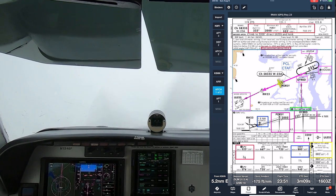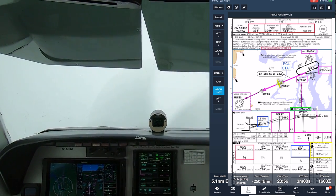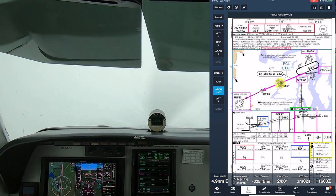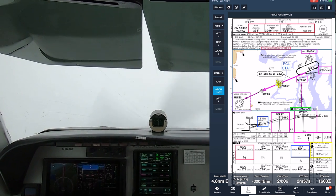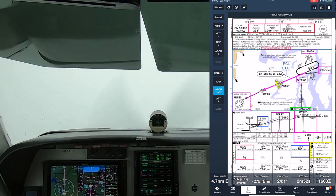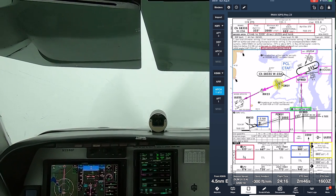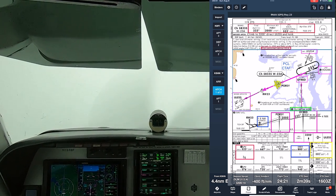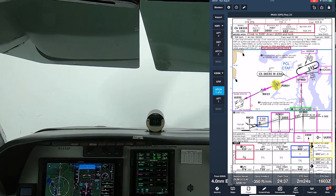Okay, we'll now put 32 up here for the miss. We're about 1,500 feet above the ground, about 1,000 to go. Shelton Sanderson, Bonanza 4-6 Foxtrot, 4 mile final, runway 23, low approach. In the groove.